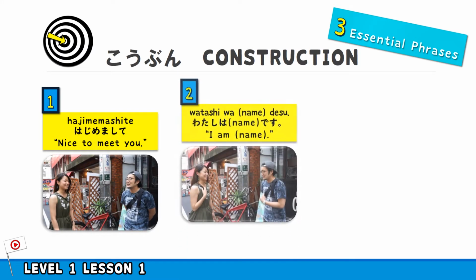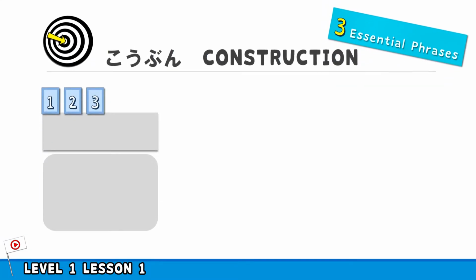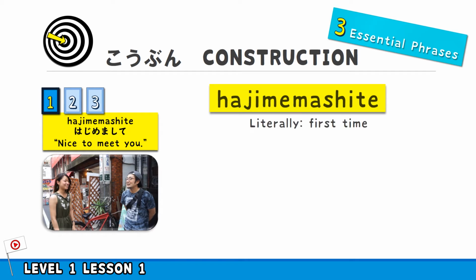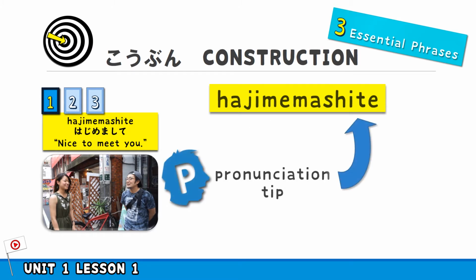はじめまして、私はゆきです。よろしくお願いします。The first thing a Japanese person says when they meet someone for the first time is はじめまして。Literally, the first time. But let's translate it as nice to meet you, because that sounds natural in English. Quick pronunciation note. Don't pronounce this E sound here. Even though it is written, it sounds a little odd to say はじめまして.